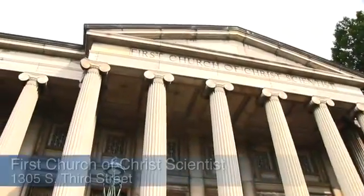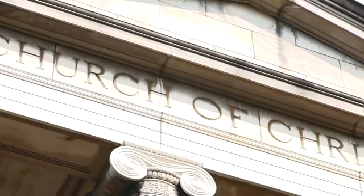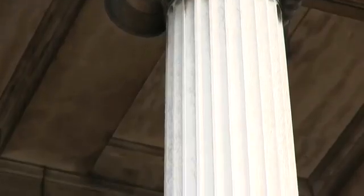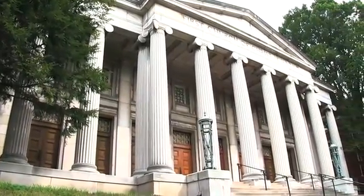The First Church of Christ Scientists was built in 1927. The exterior is all native Kentucky limestone. It has 12 columns that support the portico and flat roof entrance canopy. They were all carved from the same block of limestone. The building is said to have been inspired by the tomb of Napoleon in France.